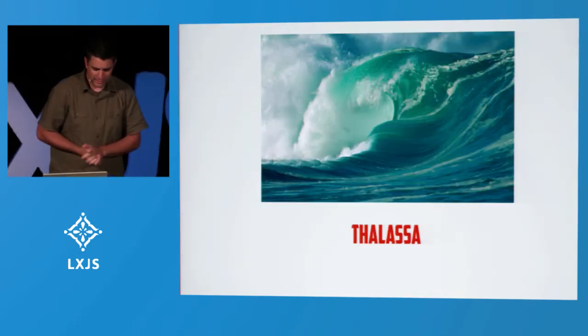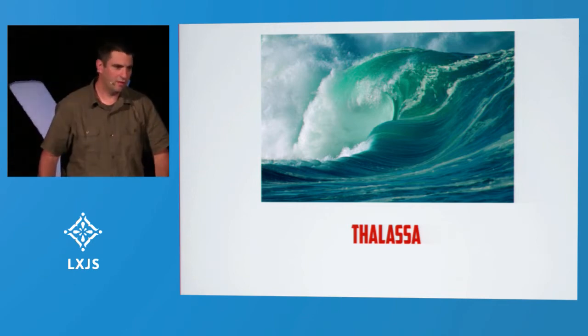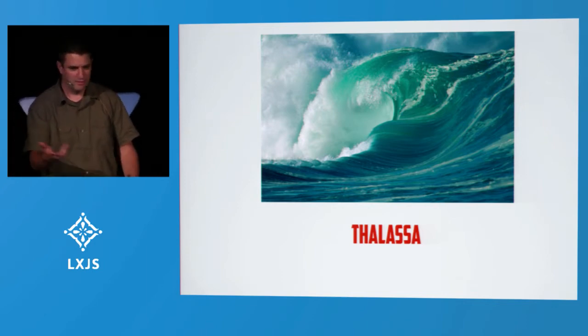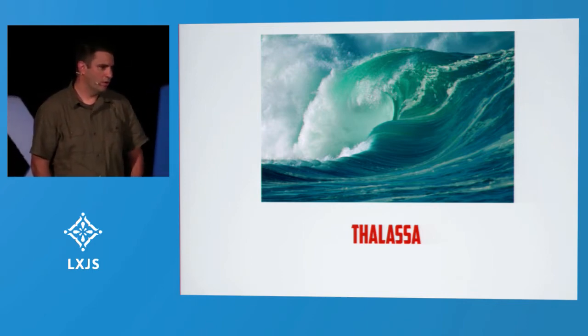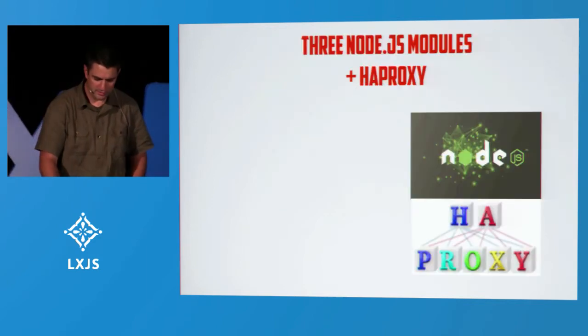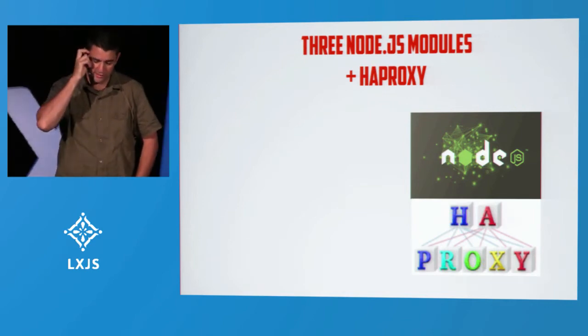So here, to introduce what came out of this, it's a project called Thalassa, which internally used to be called Spindrift, if you know me, and I've mentioned that to you before. This is basically a rewrite of that. And what it is, is three Node modules and HAProxy.